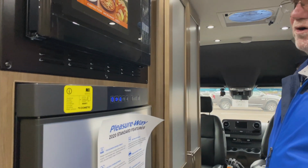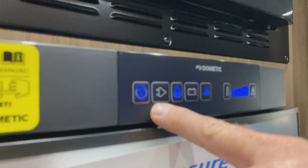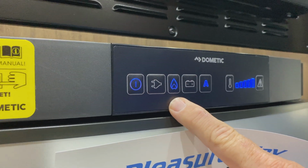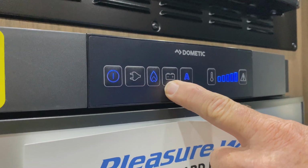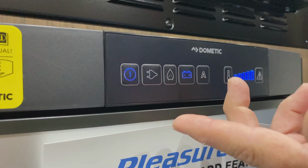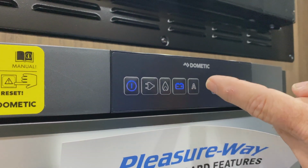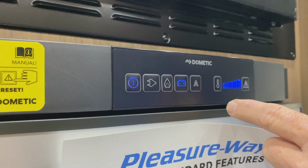We can just turn this on, and if you put it on automatic, it's going to look for electric first, which we're not plugged in, so there is no electric. Then it'll go to propane, which we have a full tank of propane, so now it's running on propane. If I went out and turned the propane off, it would go and run off your lithium batteries. You can choose whichever one you want manually, so I could choose to run it on the batteries. A lot of people don't like to drive with their propane turned on, so in that case you could run it on the batteries by either choosing battery or turning off the propane, and it would automatically go to battery.